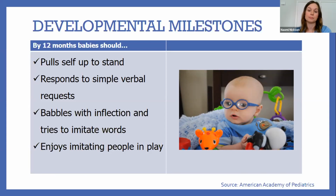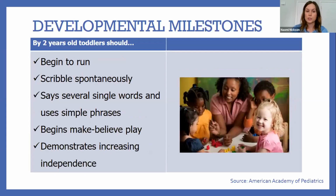They're starting to really explore more, use their hands, they're mouthing things, and they're really watching how other people are interacting and playing. By 2 years, toddlers should begin to run. They start to scribble spontaneously when they're given a crayon or a pen. They start to say several single words and begin using simple phrases. They begin doing make-believe play, and they start to demonstrate an increasing amount of independence around the home. So that's when you start to get to the point where they want to try it on their own first, and they don't want mom or dad to help them. So they're really building those independent skills.